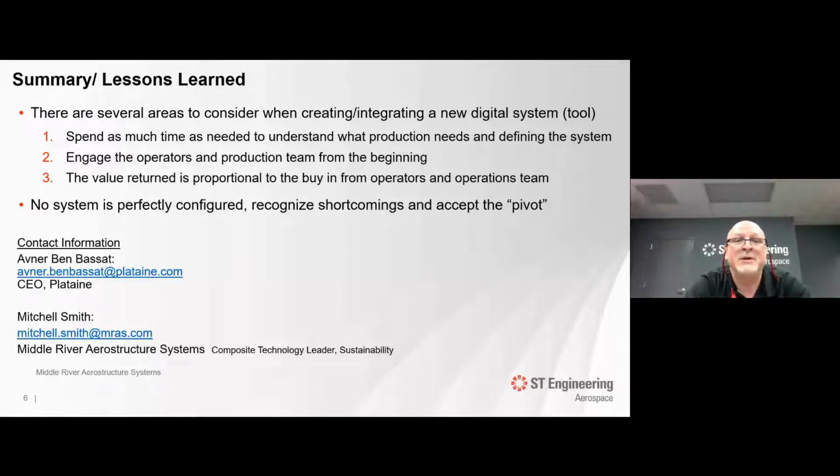Engage the operators. They are the people that have to do the work. And if you don't engage them from the beginning, it can be difficult to mandate changes down to them. The value you get out of it is directly proportional to the buy-in you get from your operators, from your engineering team, from the production team. We've seen this several times on other programs, in other projects, and it is just crucial.